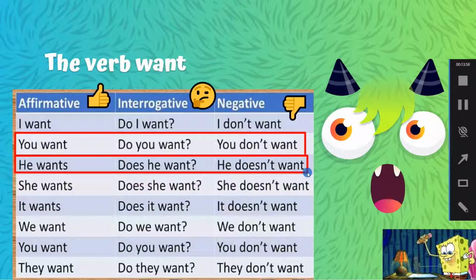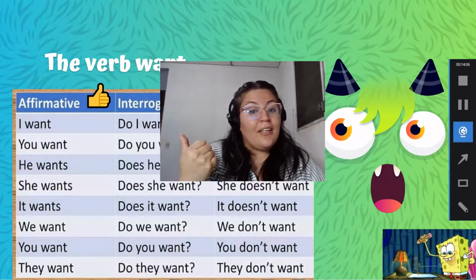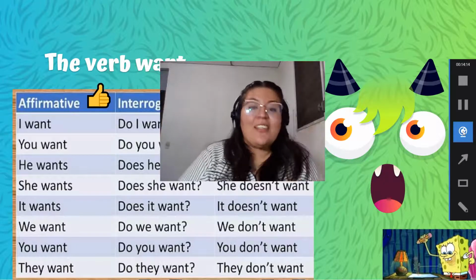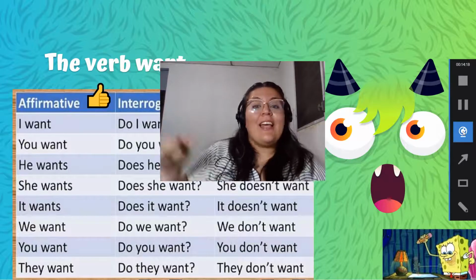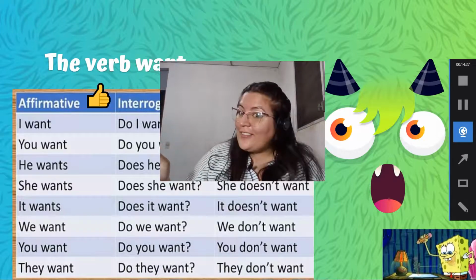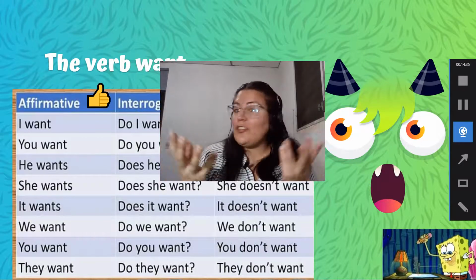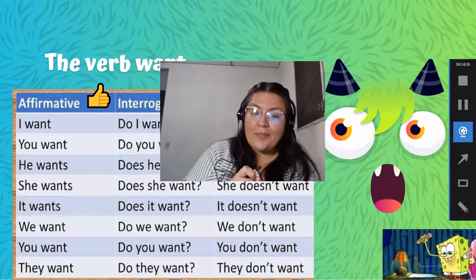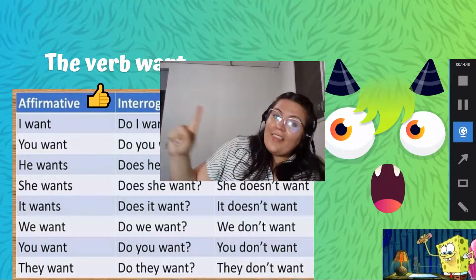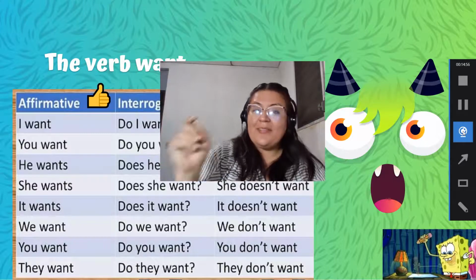And the next part. He wants. Does he want? He doesn't want. Okay. She wants. Does she want? She doesn't want. It wants. Does it want? It doesn't want. We want. Do we want? We don't want. You want. Do you want? You don't want. Y la última. They want. Do they want? They don't want.